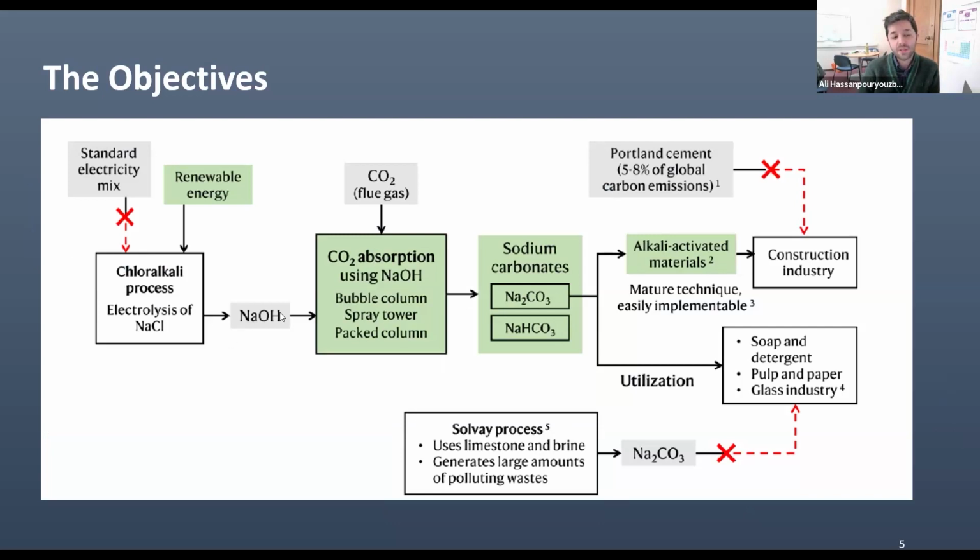We initially need to produce this sodium hydroxide. It can be produced from sodium chloride with electrolysis. If we use renewable energy, we can close the circle to have a fully green circle. Sodium hydroxide also could be coming from other sources. For example, it is one of the petroleum byproducts, or it is like a waste in some of the industries.